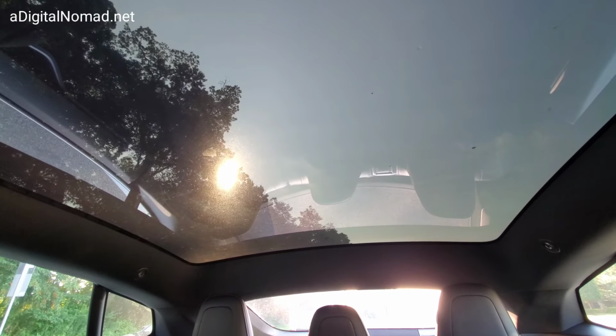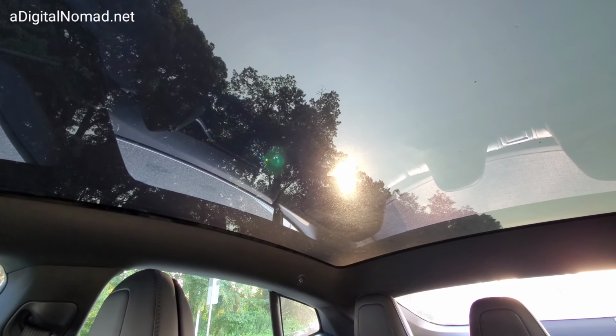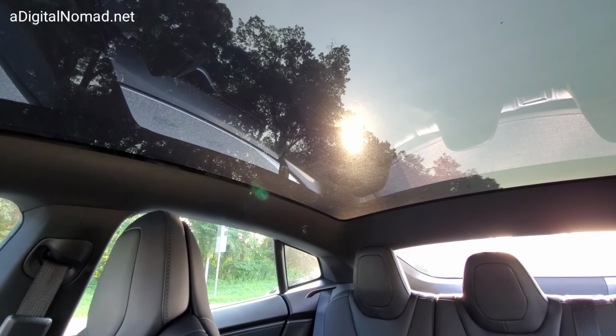You can better see the all glass roof here. Pretty cool. I wonder about getting sunburned though, over time, on a long car trip.